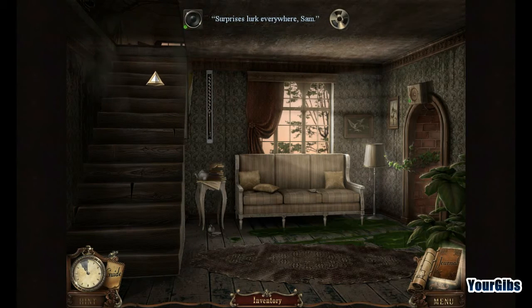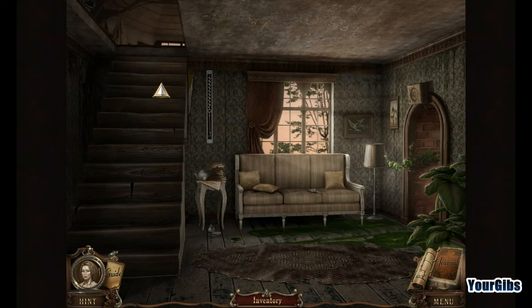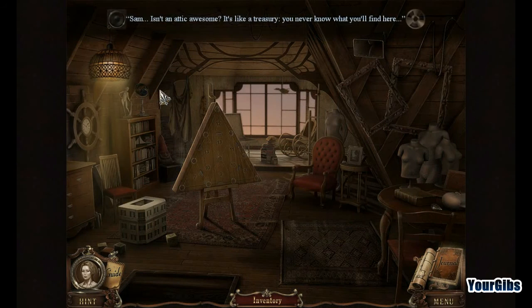Whoa. Surprises lurk everywhere, Sam. Okay, that was a little surprising. Sam, isn't an attic awesome? It's like a treasury. You never know what you'll find here.